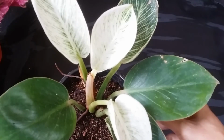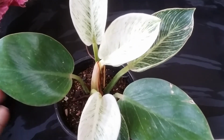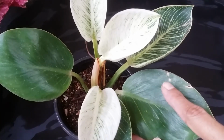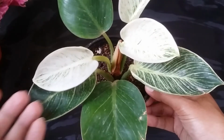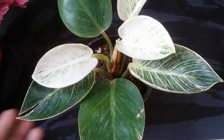So guys, on one of my videos on Philodendron Birkin, I had a few questions related to the plant. A few of them said that they had yellowing of leaves, some said they had brown leaves, and some said that they had brown spots. So guys, I thought that I'm going to make a quick video on this because this can be slightly tricky.